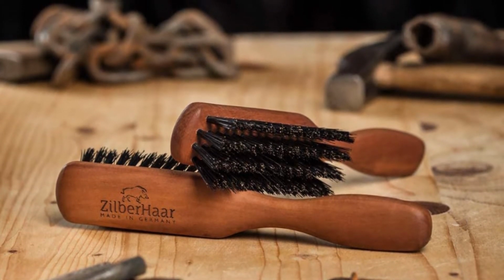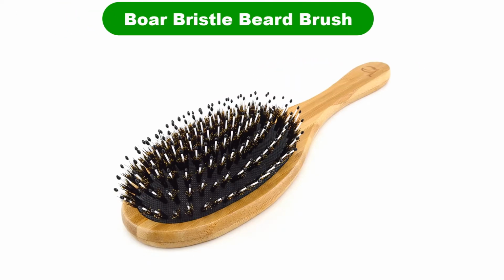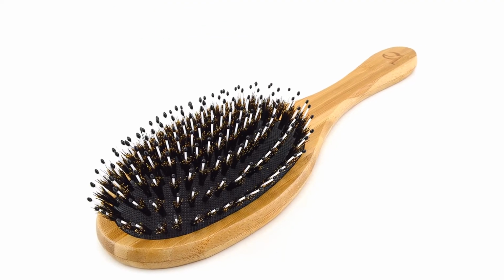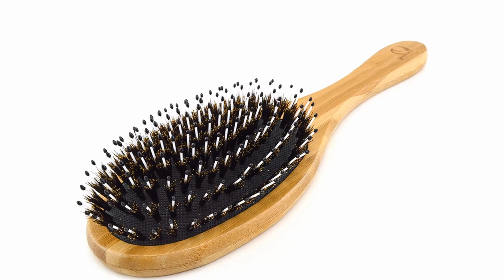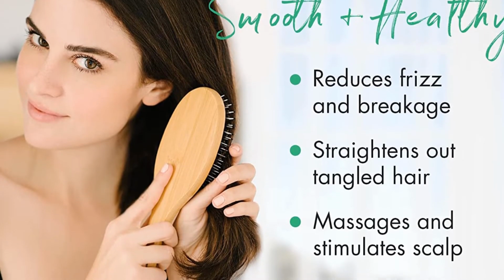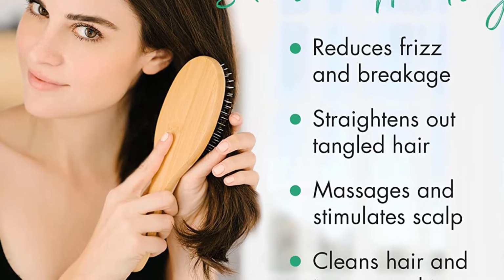to lineament. Number 5. Last but not the least, our 5th best pick is Boar Bristle Beard Brush. Boar bristle hair, as the name implies, creates bright and healthy hair to prevent locks on the head and face hair breakage, split ends, or spoil the hair.